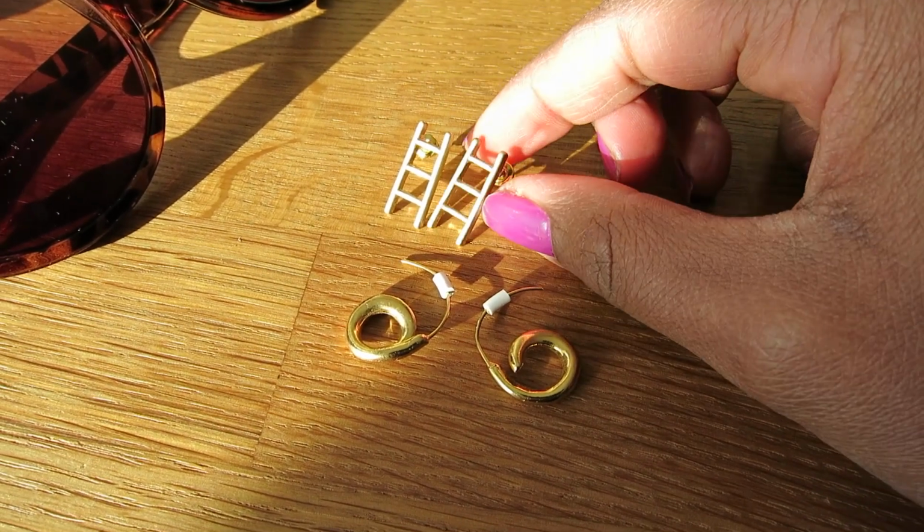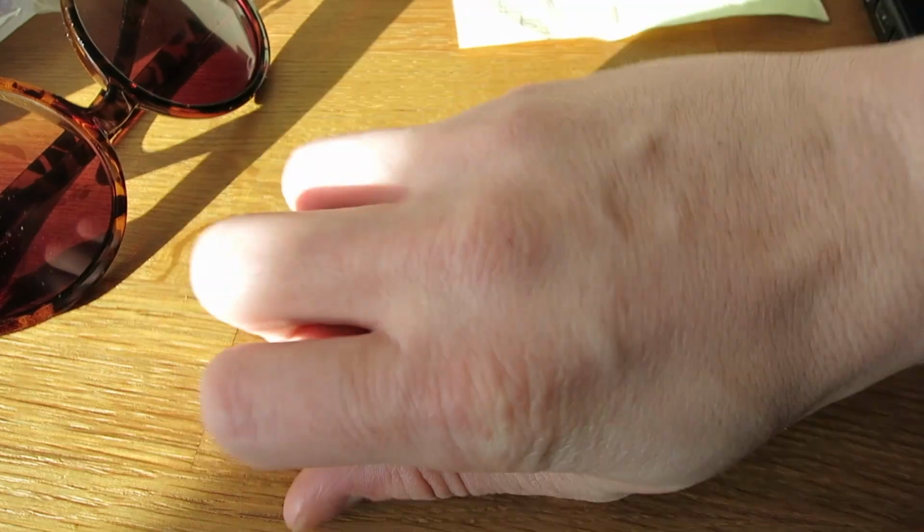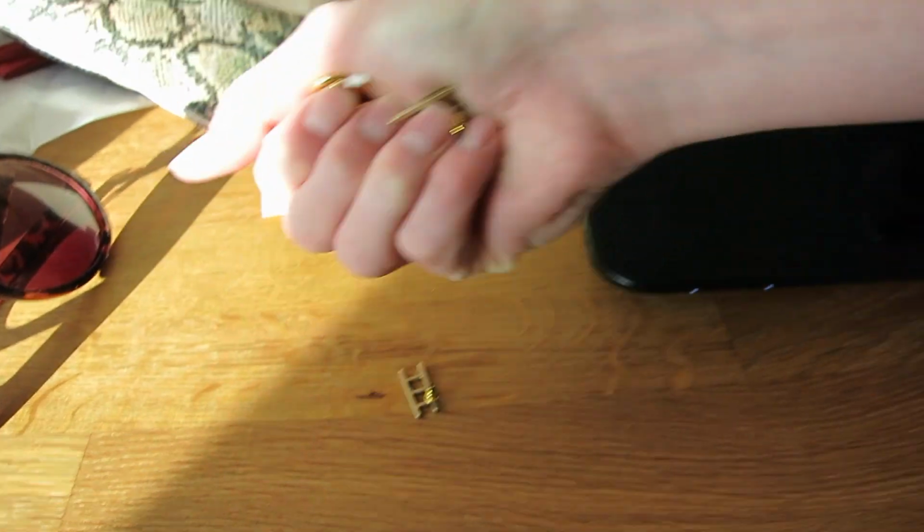I've been eyeing these ladder earrings. Let me see these. I'm going to save these and give them to you for your Christmas. Is that what you're going to do? These are going to be your Christmas present. From myself? No, I'll give them to you. Oh gosh, that's not how Christmas works.